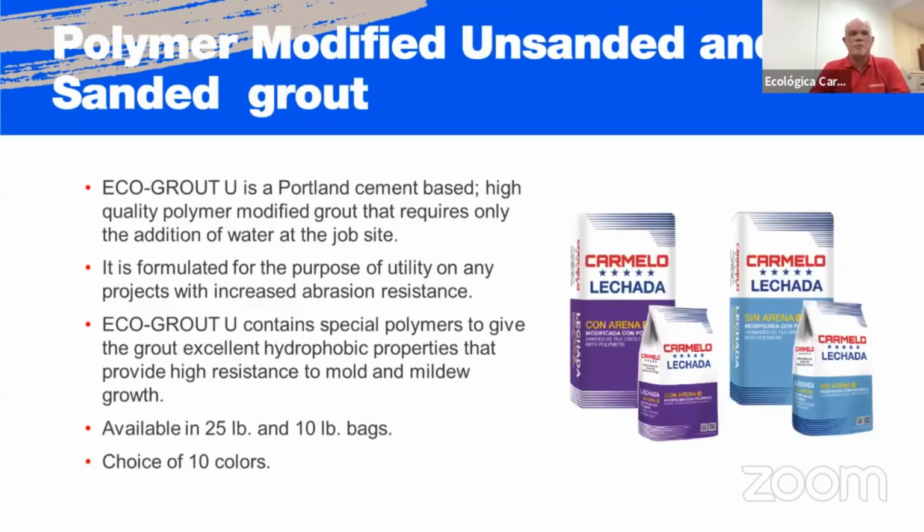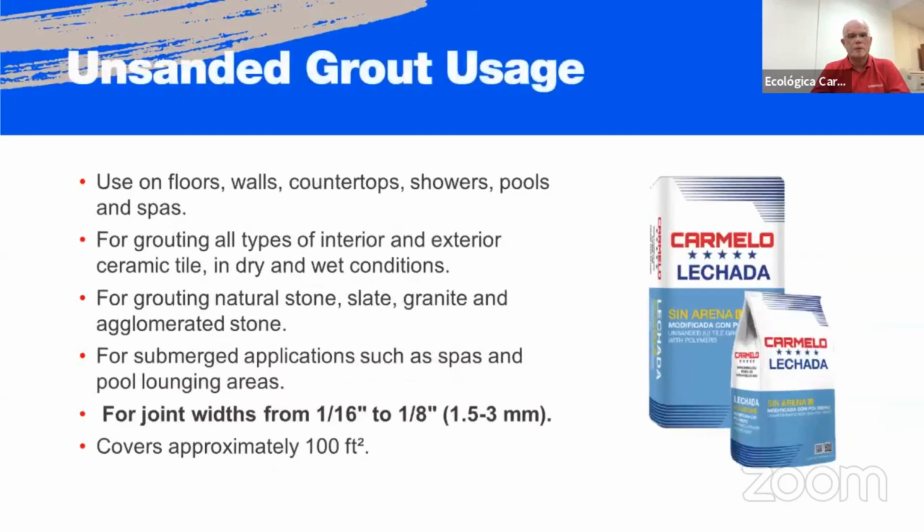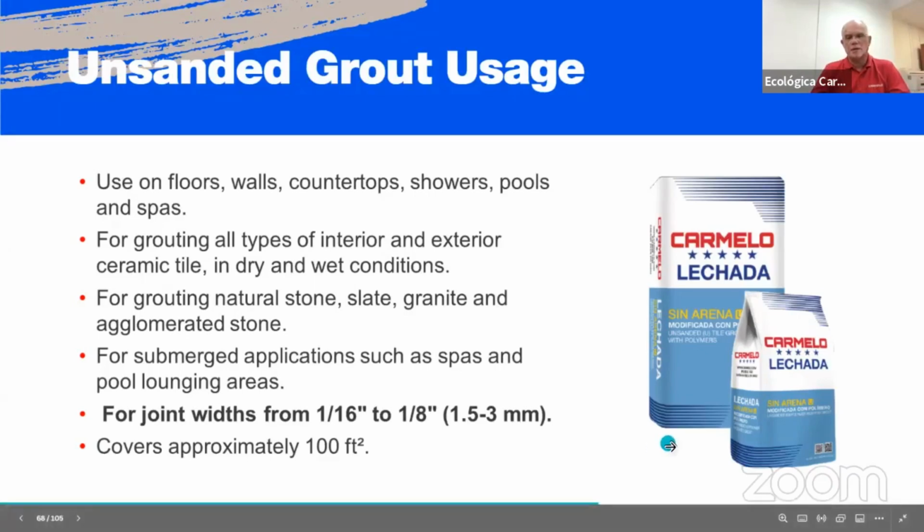And again, we also have polymer modified unsanded and sanded grouts. These are used for the joints, okay? And the main thing here is that they resist mold and mildew. Let's say if you have them in the bathroom or pool area, you could use these polymer modified unsanded grouts. Without sand, you can go with joints from about 1/16 of an inch up to, let's say, an eighth of an inch. That's where you're going to use these, and it'll cover about 100 square feet with a regular quarter inch trowel as well.